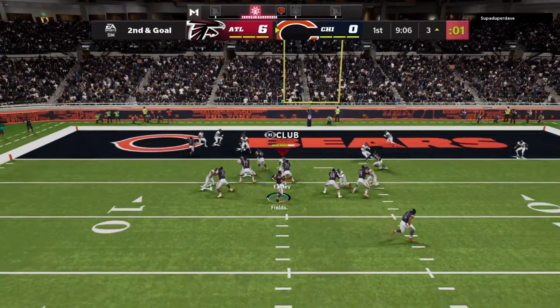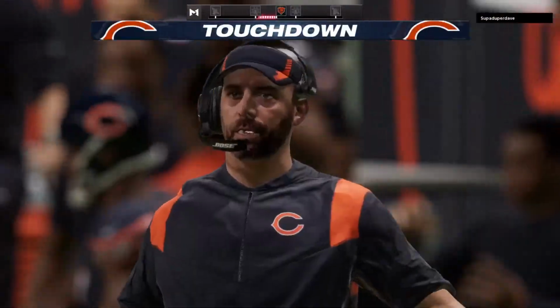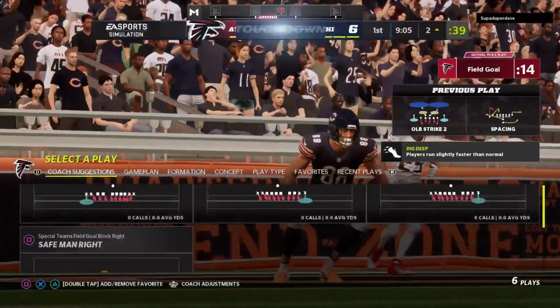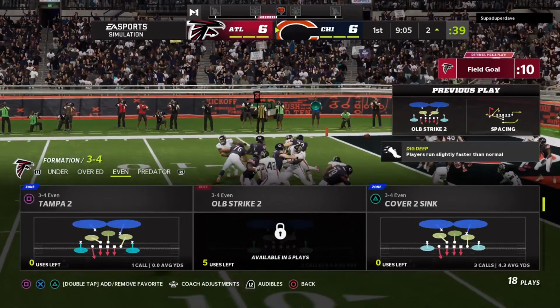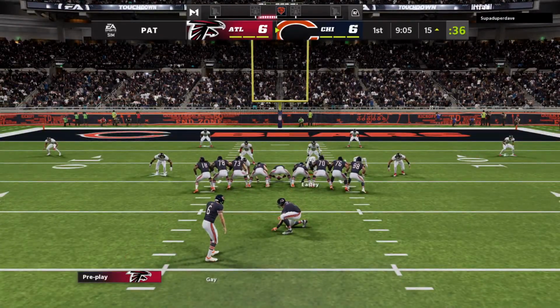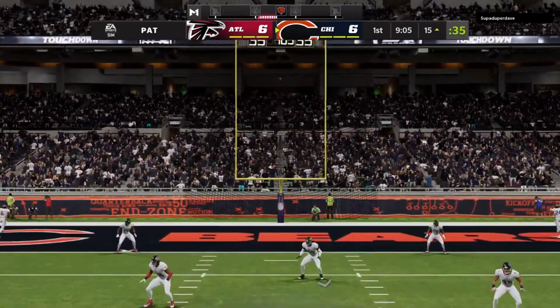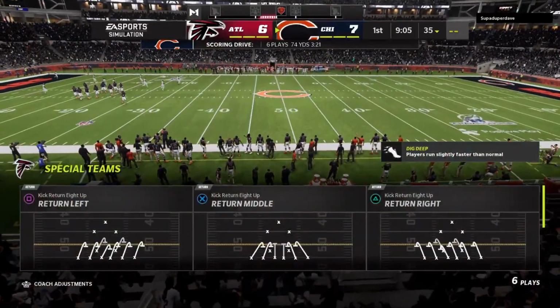They just do get the play off as he'll look to throw. Got his man, and it's caught for a Chicago touchdown. Evan Ingram there to make the grab. And the Bears can grab the lead with the extra point. Matt Gay on for the extra point. He's got it, and they take the lead at 7-6.